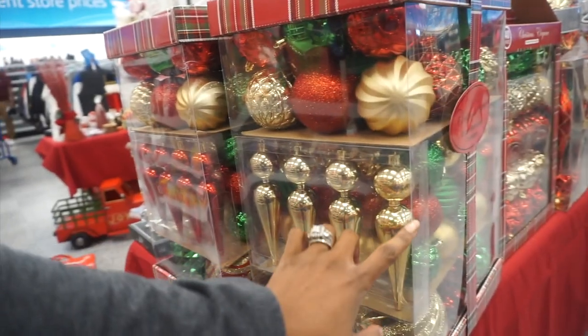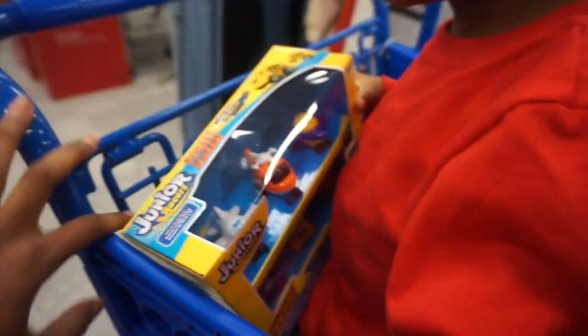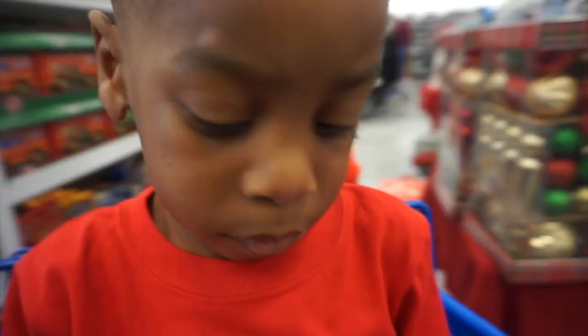You like this? Yeah. You do? Candy train. A candy train. You're right. That is a candy train. And they found a toy that I'm going to have to pry out of their hands a little later. Make sure y'all don't knock anything over. Look, Papa Pet.